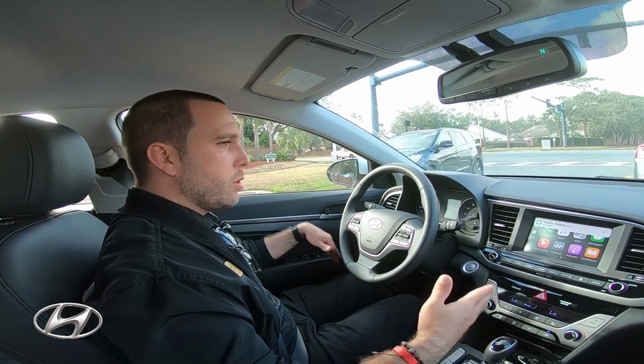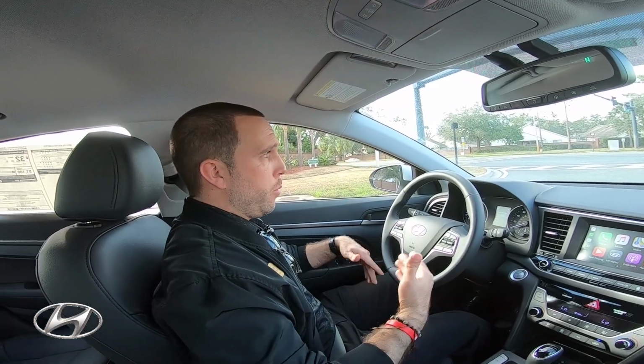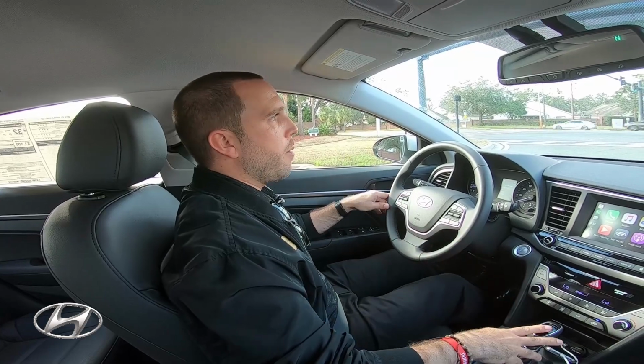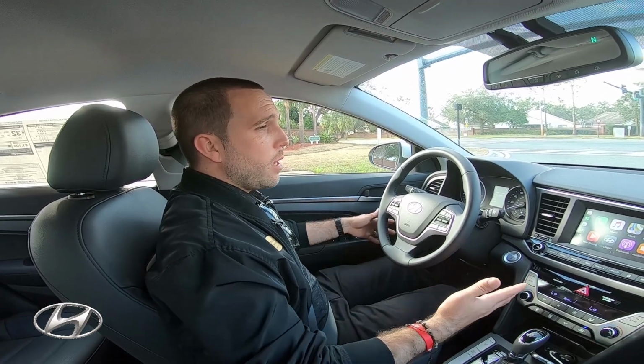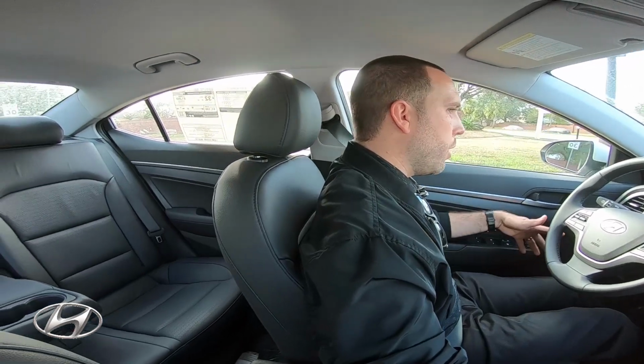And obviously using the Apple CarPlay, that's going to prevent many accidents too, because I think nowadays with people on their cell phones looking down at the phone the whole time, texting, you see it all the time, that causes a lot of accidents. So with this technology, your insurance probably will go down, and also you'll be safer, so it's a win-win.